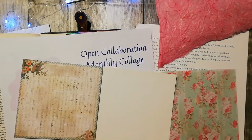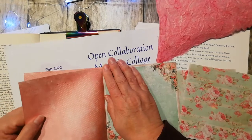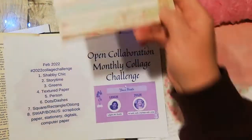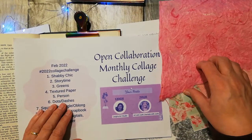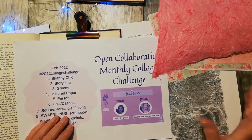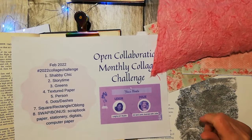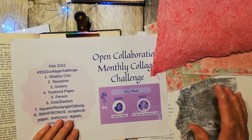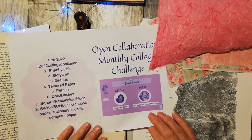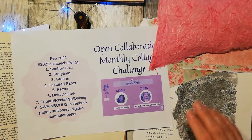Oh, this one's stuck in the book because it's the last one. Some nice pink dotties. Oh, we need some dots, don't we? So let's take one of them out. That can be our dots as well. So we've got our green, our textured paper for our person, our dots now, and obviously they're rectangles, and I might keep some of those as a square. I've got scrapbook paper I'm using, so I don't really need to use much more of 8. So basically it's 7 items, and 8 are bonuses or swaps, so there's 7 things to get on the page really, and I think we're there. So let's make a collage, I reckon.